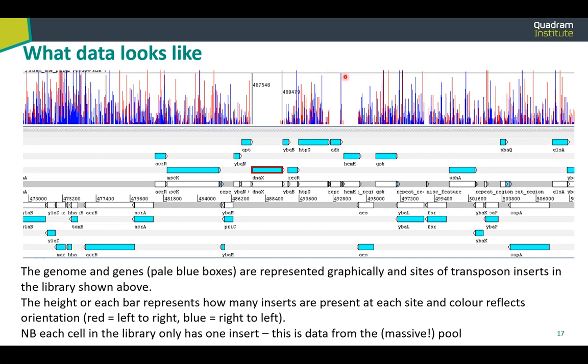So you can see, for example, here you have a mutant that's represented quite a lot in the library, and there you have one that's less. And blue and red refers to the orientation. Essentially, red mutants are pointing, as we look here, left to right, and blue mutants are pointing right to left. And that's important. We'll come back to that in terms of expression in a minute.